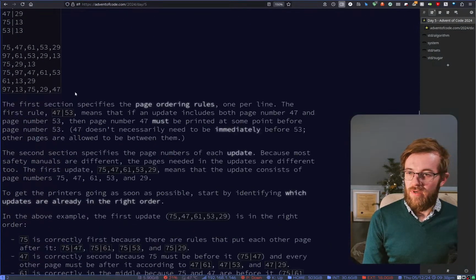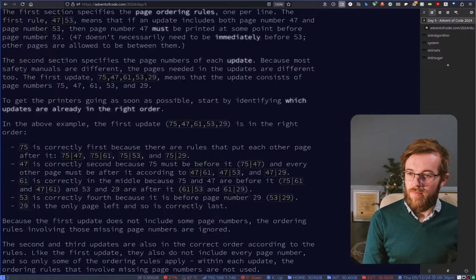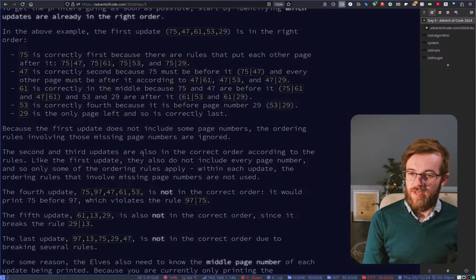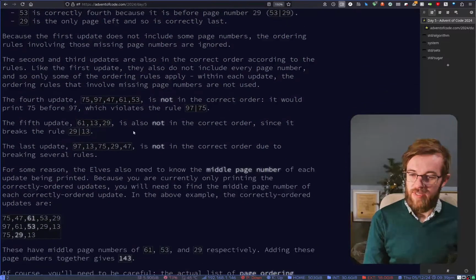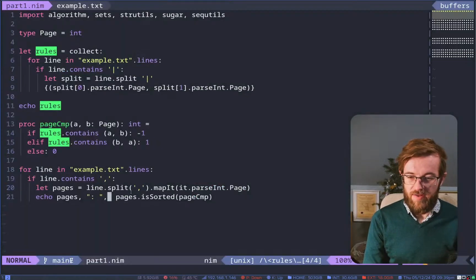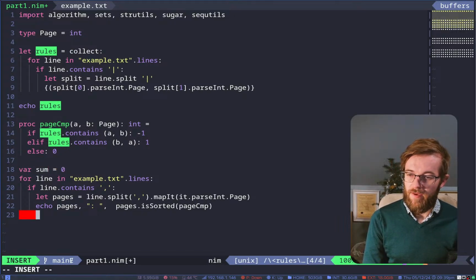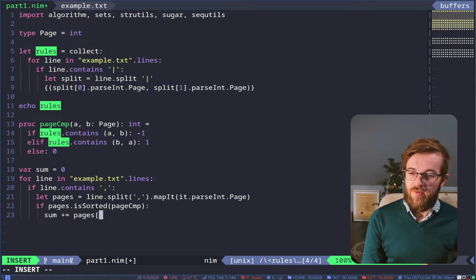If you look at this, in the above example, the first one is in the right order, the second and third are also in the correct order, the fourth, fifth, and the last one is not in the correct order. So this is actually correct, for now anyways. So let's do the sum is 0, and now just do this. If the pages are sorted, then the sum is equal to the middle page.